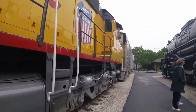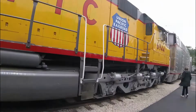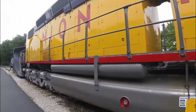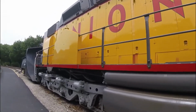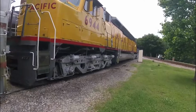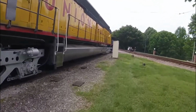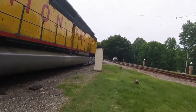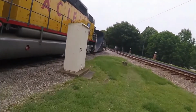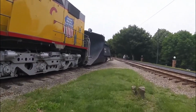Also, it worked as a freight locomotive on the Union Pacific Railroad. The name Centennial was used to mark the celebration of the 100th anniversary of the completion of the Transcontinental Railroad in May 1869 in Promontory, Utah. Then later on, the locomotive was retired and in 1984 it was donated to the National Museum of Transportation in St. Louis, Missouri, where it is today.